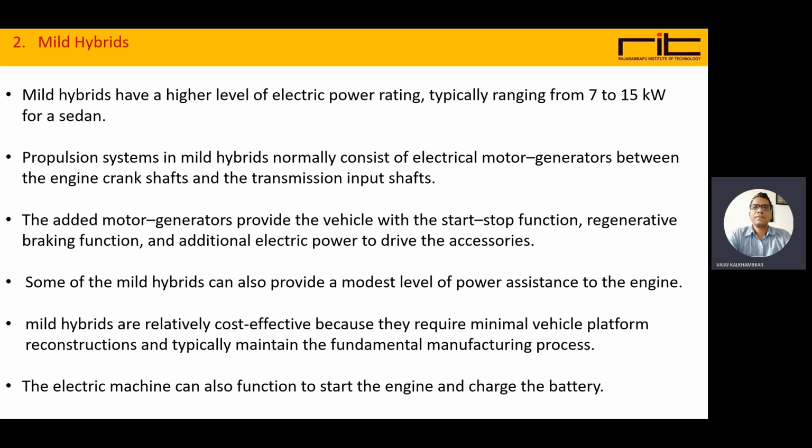Mild hybrids are relatively cost effective because they require minimal vehicle platform reconstruction and typically maintain the fundamental manufacturing process. The electric machines can also function to start the engine and charge the battery, which is one of the functions of the mild hybrids.